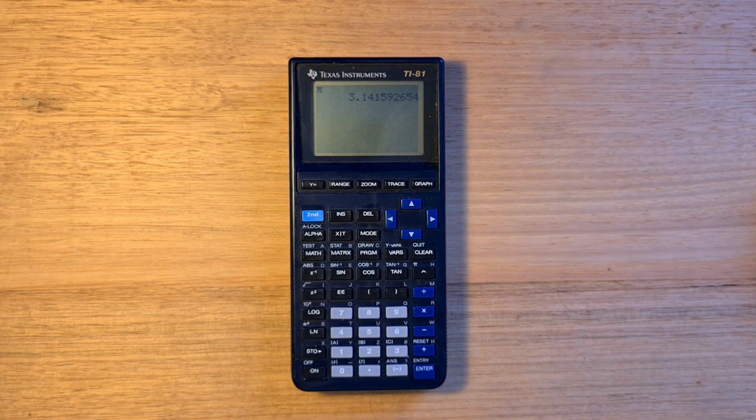And HP also had released its 28C graphing calculator 3 years earlier in 1987, but that had not taken off in the education market, and maybe it was partly due to its use of RPN, but it was also considerably more expensive at $270. And the TI-81 was well targeted for that school market. It was relatively cheap at around $110. It was reliable and easy to use for both teachers and students.